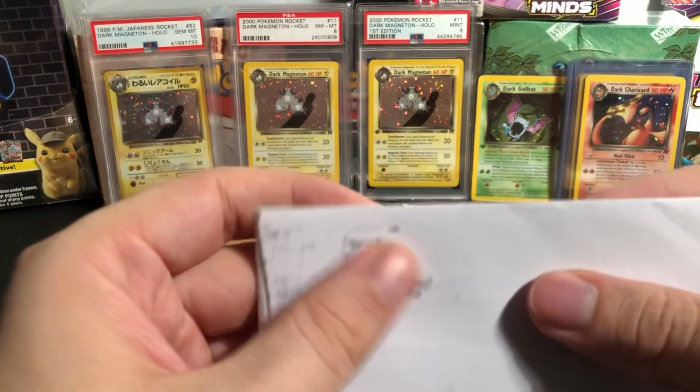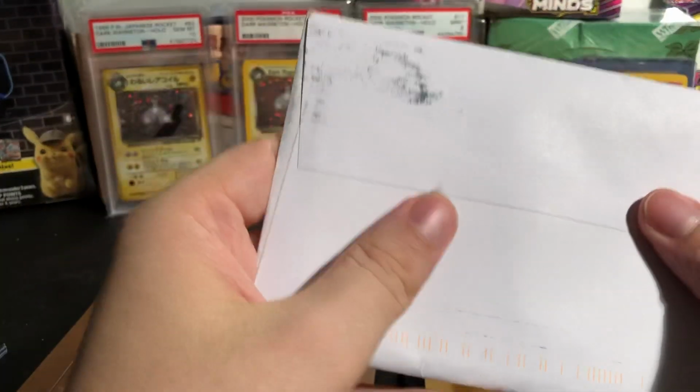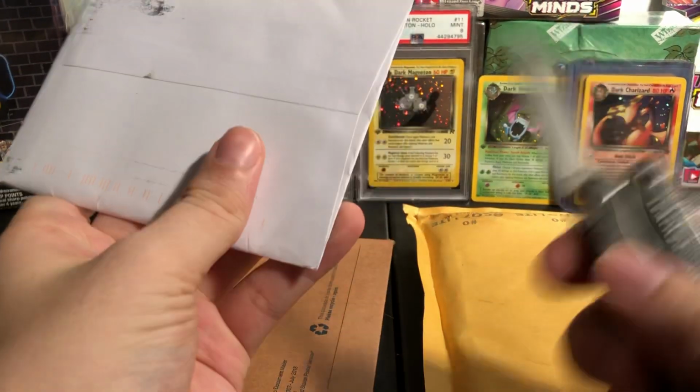Ooh, this is thick. Let's see. Does it really matter if I show my name and address anymore at this point? I feel like it just doesn't matter.